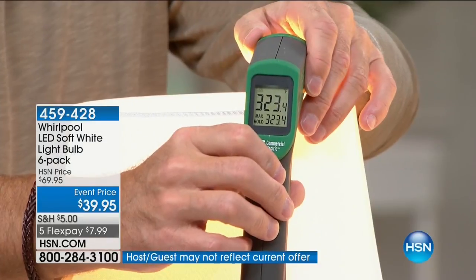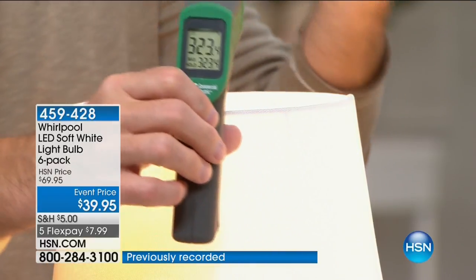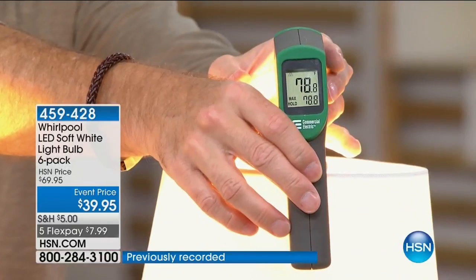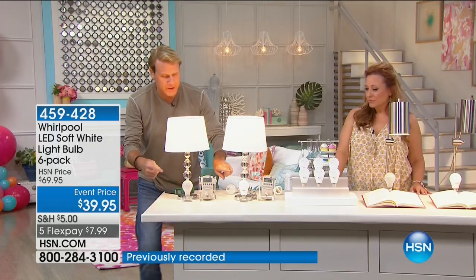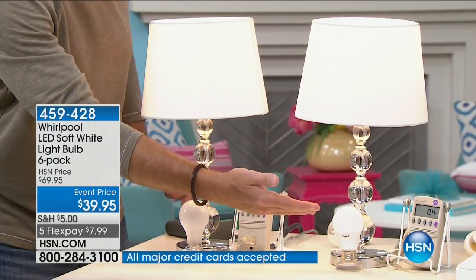I just turned this light on, and it's 323 degrees Fahrenheit. And then you've got to turn the air conditioner on and get the fan, we just had to cool the room down. Now, this is your Whirlpool LED. It's 78 degrees. I mean, that's not even close. And if you look at the wattage meters down here, this one's over 50 watts. This one is under 9 watts.